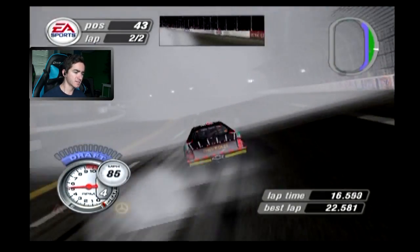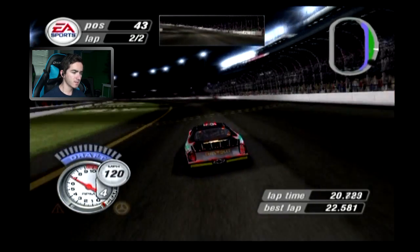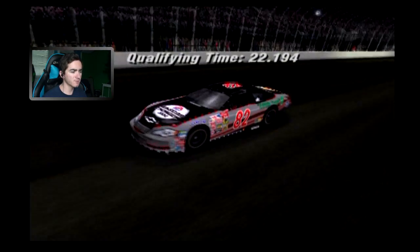Oh, come on. Stop sliding going into 3. 22:58 was the first lap. Let's see what the second lap's gonna be. 22:19, a little bit better.